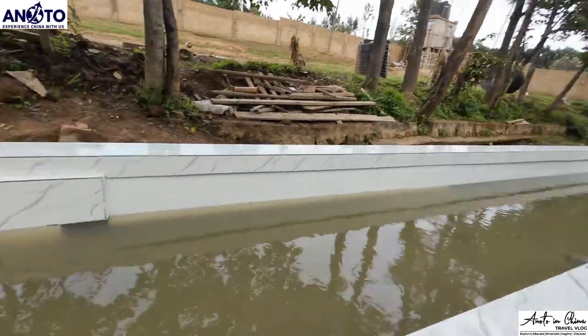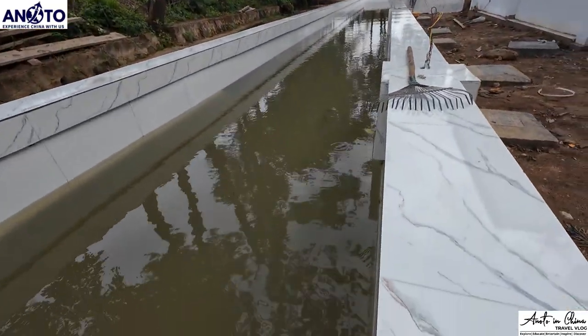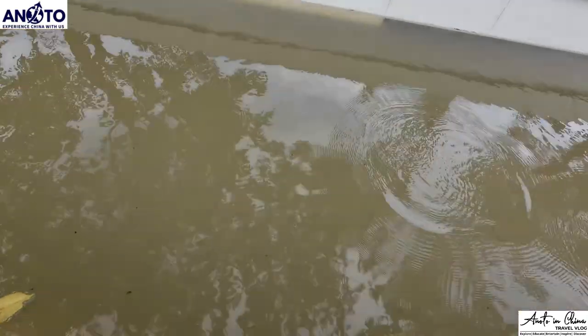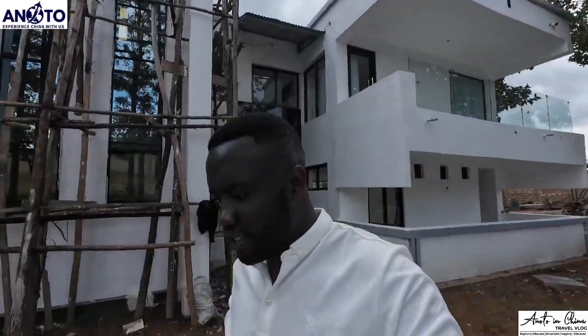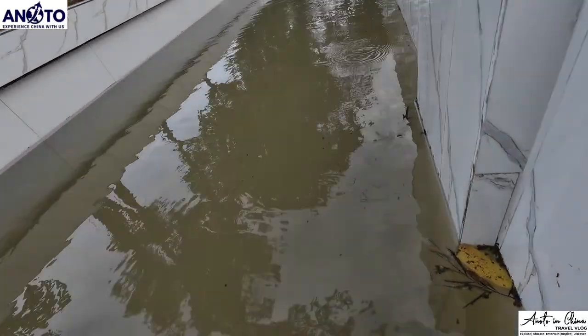Actually, the pond is filled with water today, and you can see some fish already. Let me show you some fish. The second toilet, you see, that is a very big space. Maybe you can't see them, because they're scared. And you see this, the drainage itself is separate.